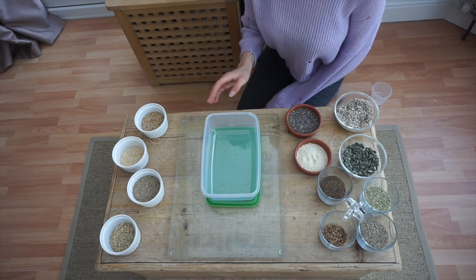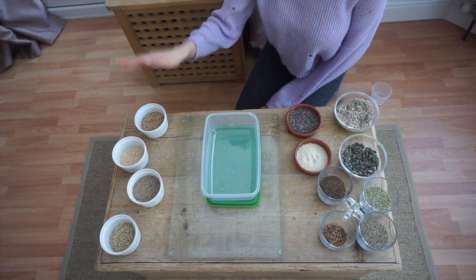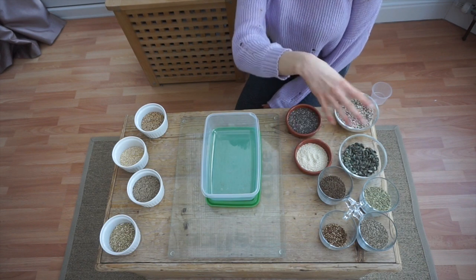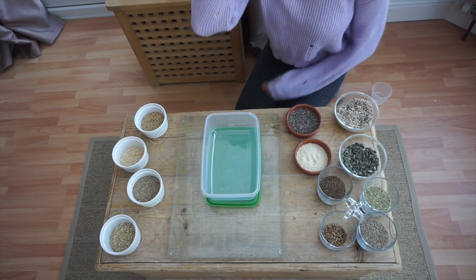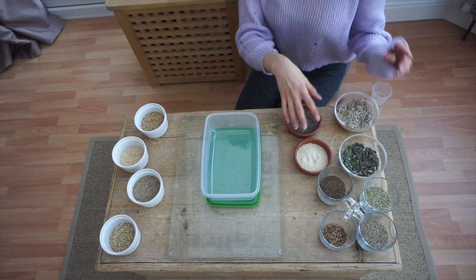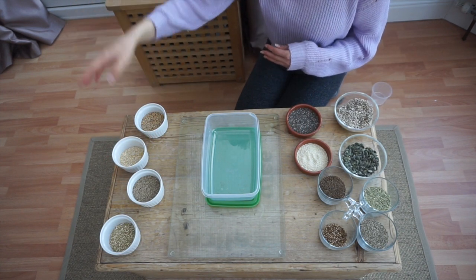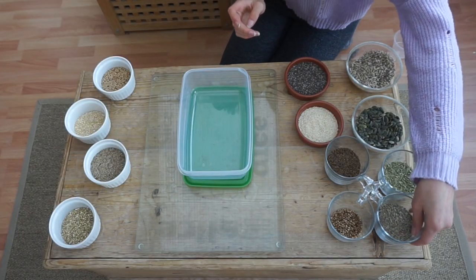Because my animals are not quite used to the flower seeds yet, I'm going to go steady on these and do the bulk with the aromatic and oily seeds, just because they're better digested. Once they get used to them, I can increase the amount of flower seeds until the ratio is much higher. So we're going to start off.